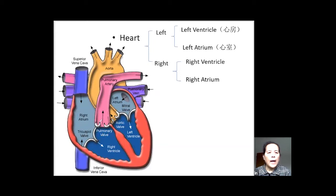Then we can see the connected blood vessels. The left ventricle is directly connected with the aorta, so blood flows this way. And the right ventricle is directly connected with the pulmonary artery. In other words, the ventricle is connected with the artery. The aorta is the biggest artery.